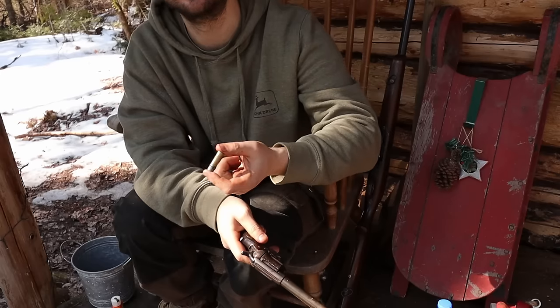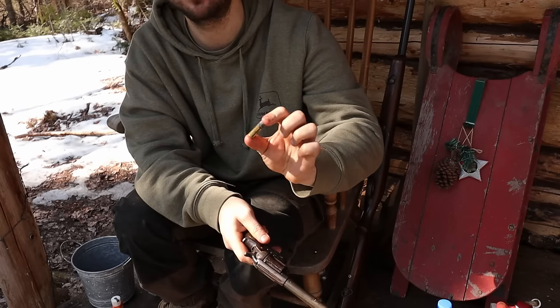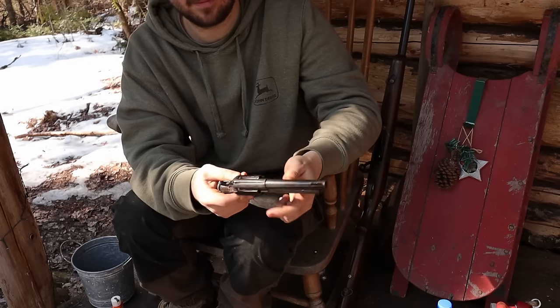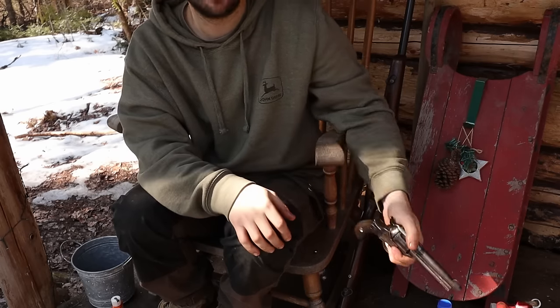It is a 40 cal cartridge, I should say. I can't say the B word, people will get offended. But yeah, nice little cartridge. Really happy with my little purchase.